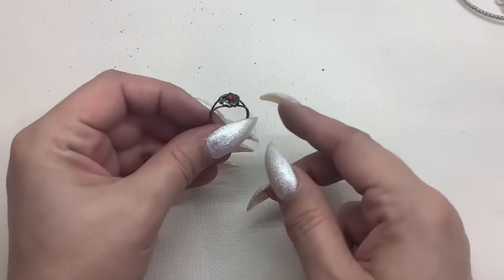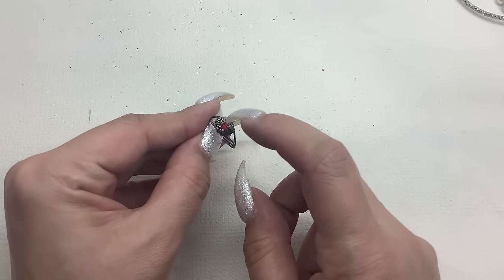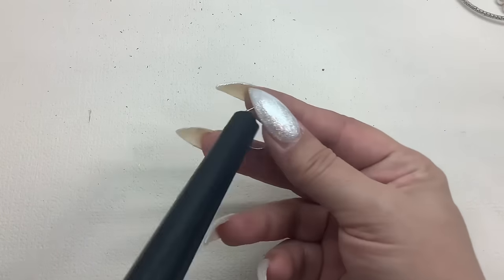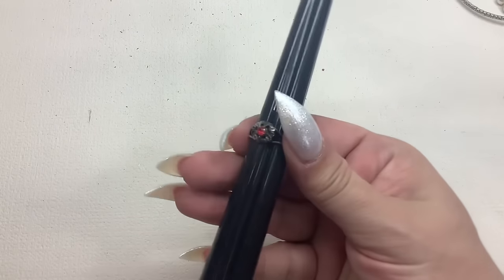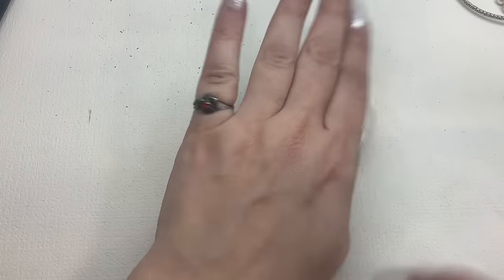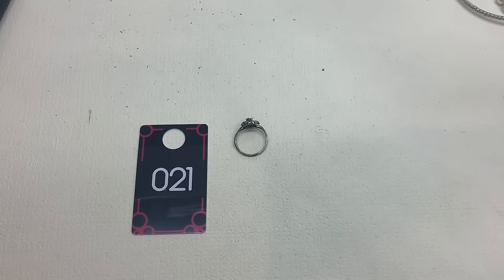All right, anyway, this is not sterling because it is magnetic. This looks like maybe just an acrylic red stone. It is a size 5 3/4, but it is very cute. Super cute. Super cute little lady. And we'll do that number 21. And we'll just do that for $3.